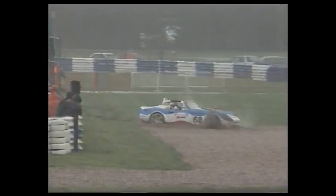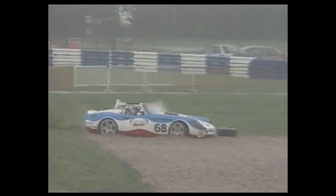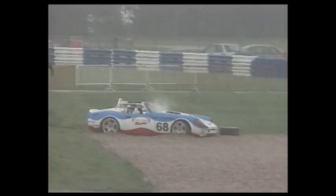But even more wrong is 68. Off he goes in a big way into the barriers. Alex Garner, fortunately on the passenger side. He's holding his head though. Maybe he banged that on the roll cage in the impact. Wheels come off the car. Hang on there. It looked as though there was no braking effort at all. The lead battle continues ahead of that action.